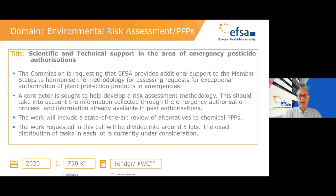It will also need the creation of a database with alternatives to chemical pesticides. This will be important in order to advise on the options that are available and perhaps could replace the need for an emergency authorization. The work at this call will be shaped in 5 lots. The exact distribution of tasks per lot has not yet been decided, but of course it will be described with detail when the call is launched. The financial envelope foreseen here is 750,000 euros, and this most likely will be a call for tender that will result in a framework contract.